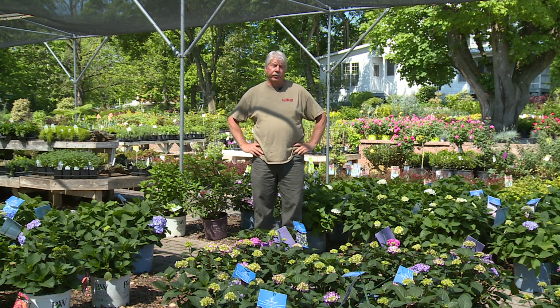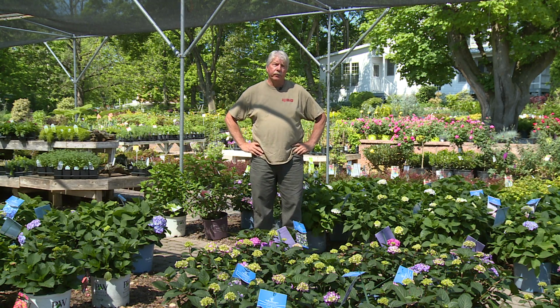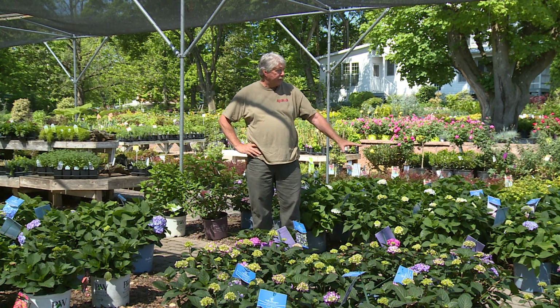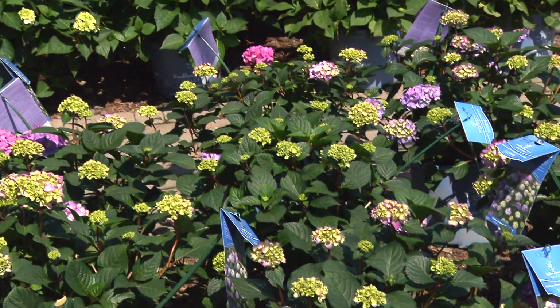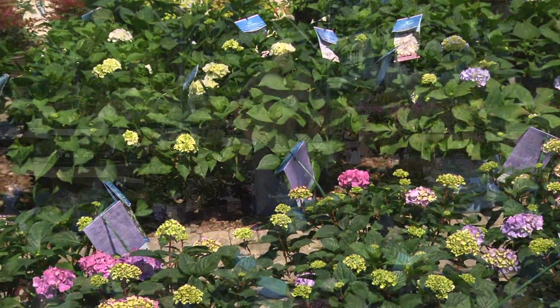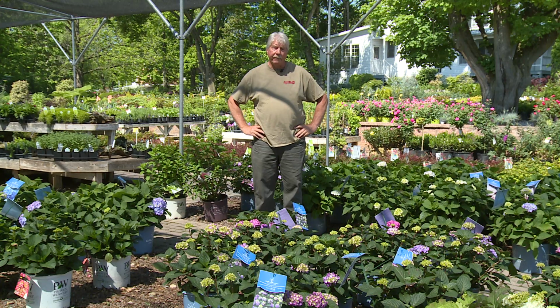Most hydrangeas require part shade to almost full shade. However, there are some exceptions. But the first ones I want to talk about are some of these big-leafed hydrangeas. These are the varieties that most people are aware of, that get the big ball-shaped blue or pink or purple flower on them. They do require, for the most part, shade or afternoon shade.